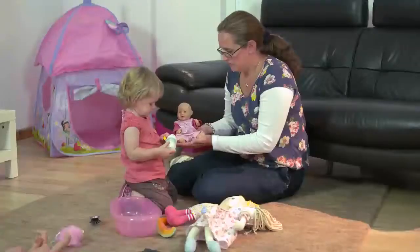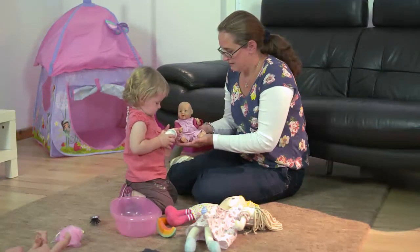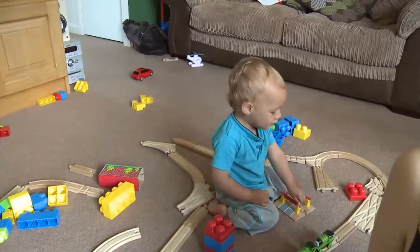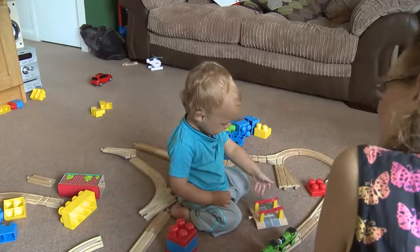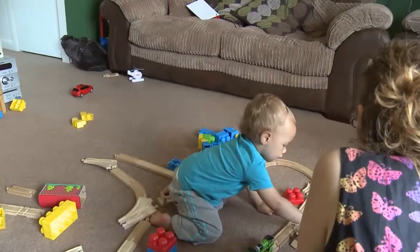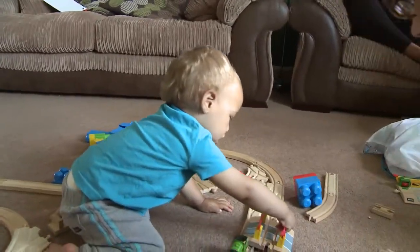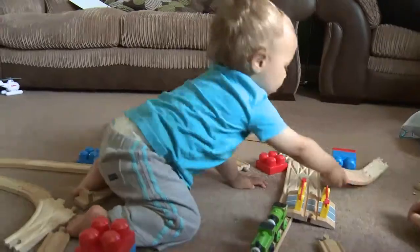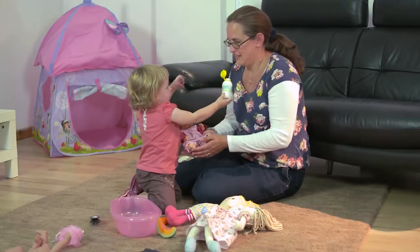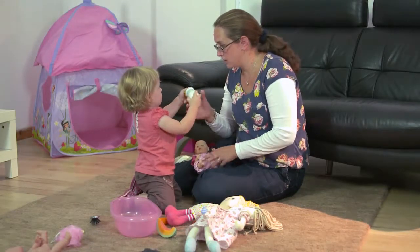Use lots of action words now. You'll find that your child will have learnt lots of object names, words like cup, ball or spoon. But action words like jump, eat, sleep are more difficult to learn. We can see and touch objects, but actions are not so concrete. Repetition is so important. Children need to hear and experience a word lots of times before they can use it. Bubbles. Bubble mixture.